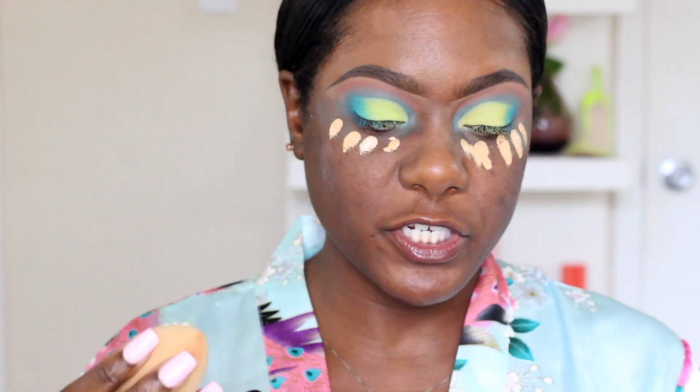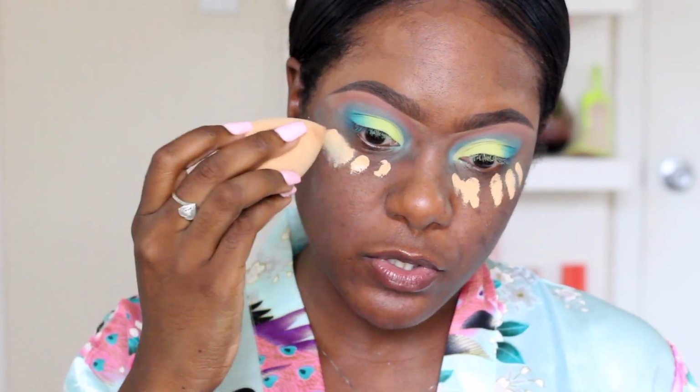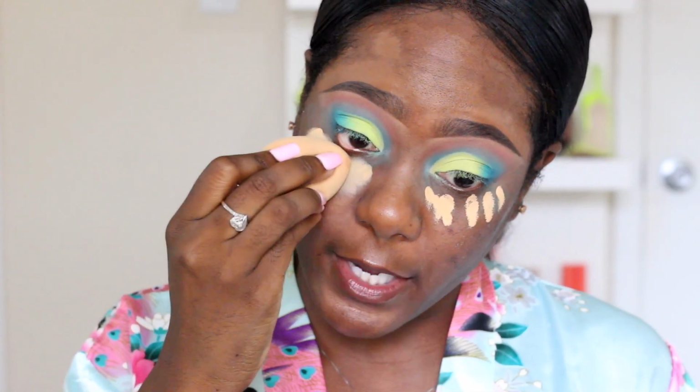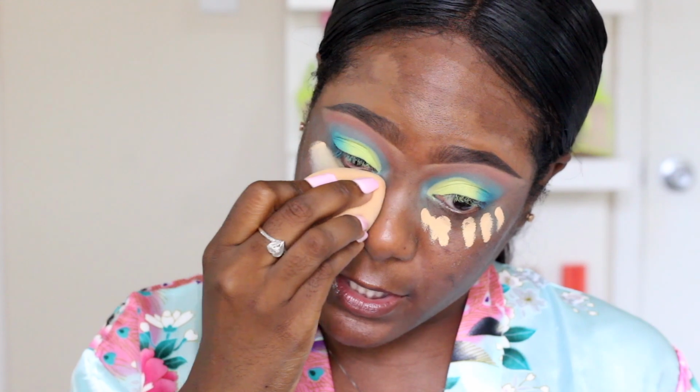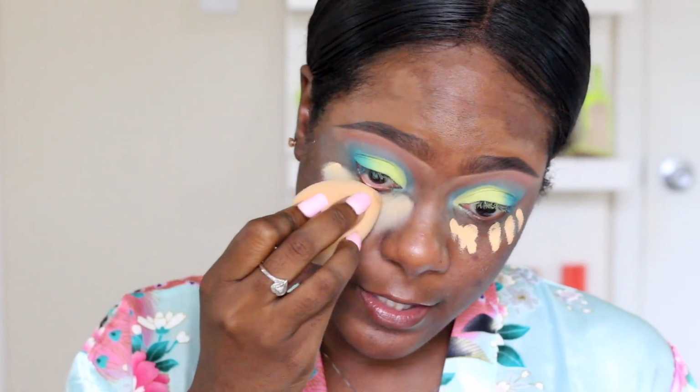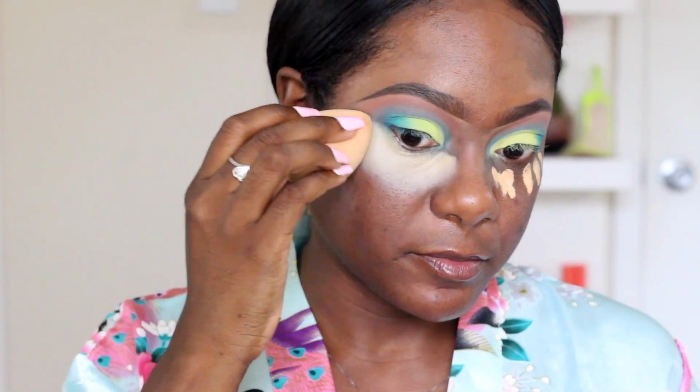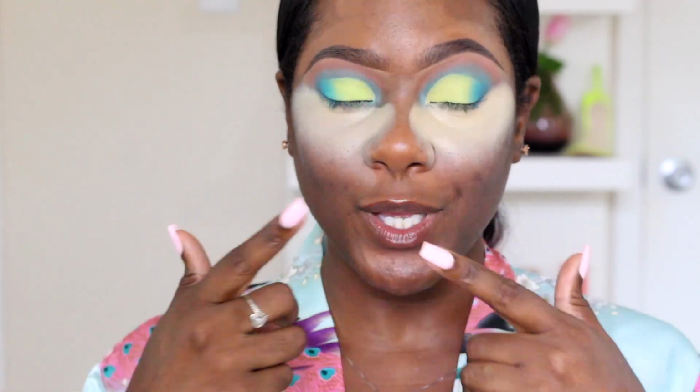And then with my Beauty Blender sponge, I am going to start patting this in. Before I lay my foundation and my true concealer, I'm going to use this to create a base for my concealer and my foundation. So this is just the added layer. If you do not have makeup wipes, which I don't have with me today, I'm going to use this first. It's just an added layer before I apply my foundation and my concealer.